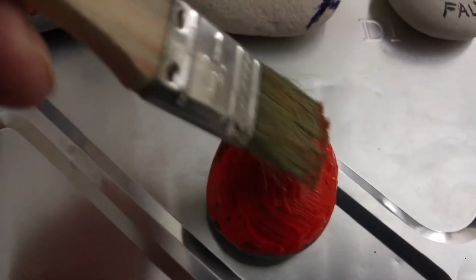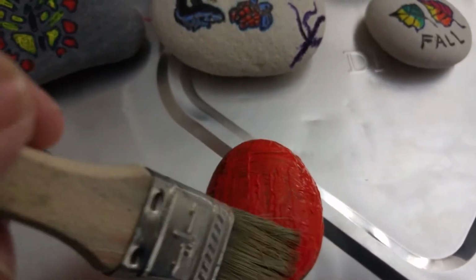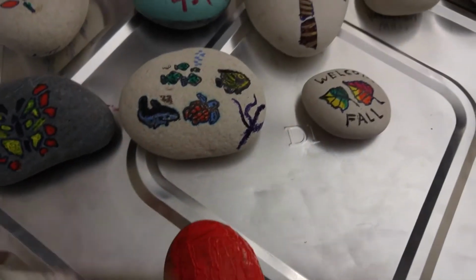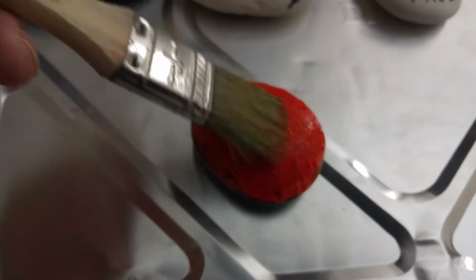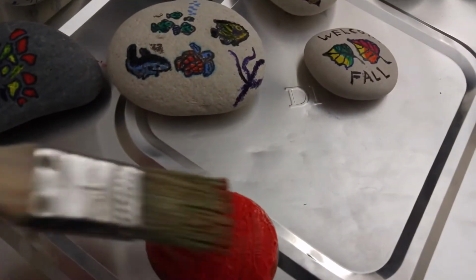So with painting on rocks, the best thing to do to apply your color is to actually dab it. Just keep dabbing all over the place so that it's nice and thick. Now this will actually dry smooth. Oops, I keep moving the camera. But this will actually dry smooth. Then you can go ahead and put your next layer.